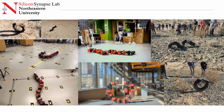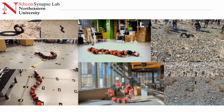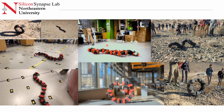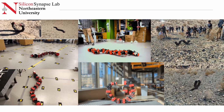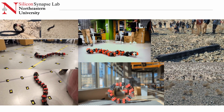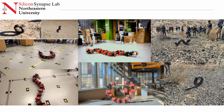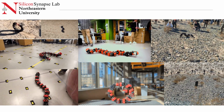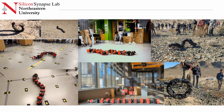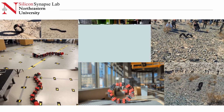COBRA is a multimodal robot. So, in addition to the tumbling locomotion, it has several kinds of snake-like gaits, including sidewinding and lateral rolling. But in this work, we're mainly focused on the tumbling locomotion, where the snake can actually raise its head and tail and lock them in place together to form a ring-like structure which allows it to roll down slopes at high speeds.